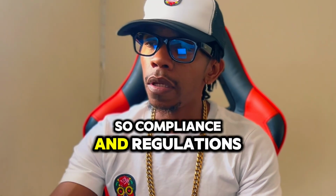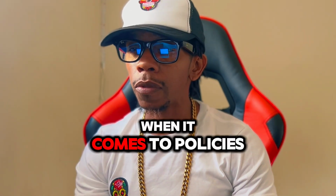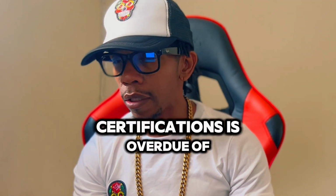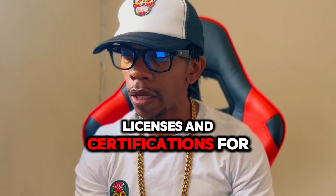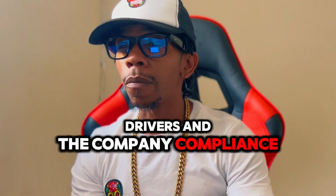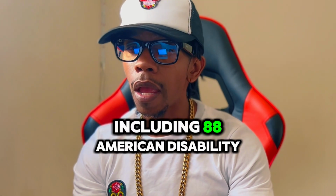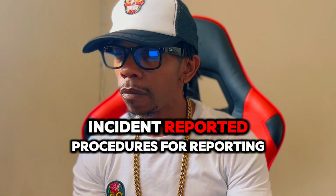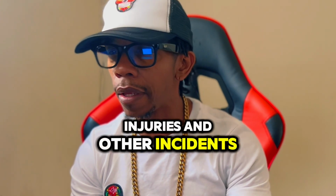So compliance and regulations. What I mean by compliance and regulations when it comes to policies and procedures. There's licensing and certifications. There's an overview of required licenses and certifications for drivers and the company. The compliance, adherence to state and federal regulations, including ADA, Americans with Disabilities Act compliance, incident reporting, procedures for reporting accidents, injuries, and other incidents.